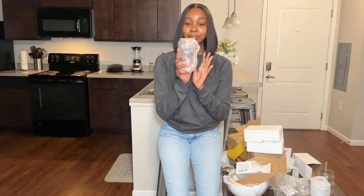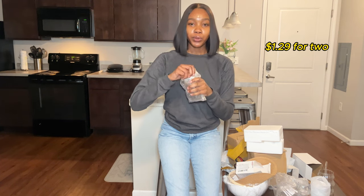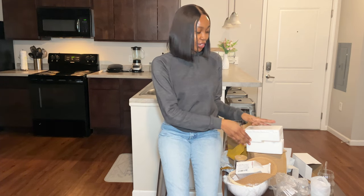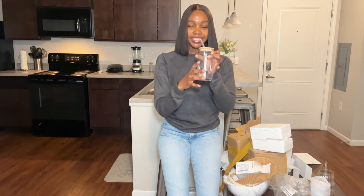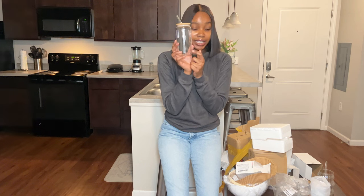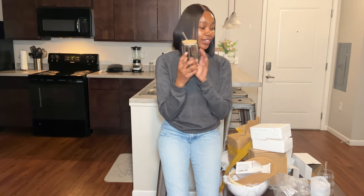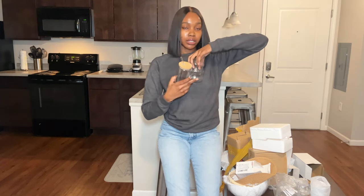Guys, this is the major reason I went on Temu. I saw this cup for 0.9 something cents. Let me bring out the straw. I'm scared that this is going to break. Yeah, this is the major reason your girl went on Temu. This is what I wanted to get, but I had to buy some extra things just to get to $10. Guys, this cup is so cute. I love it. So I got two of these. These are what I really wanted to get.